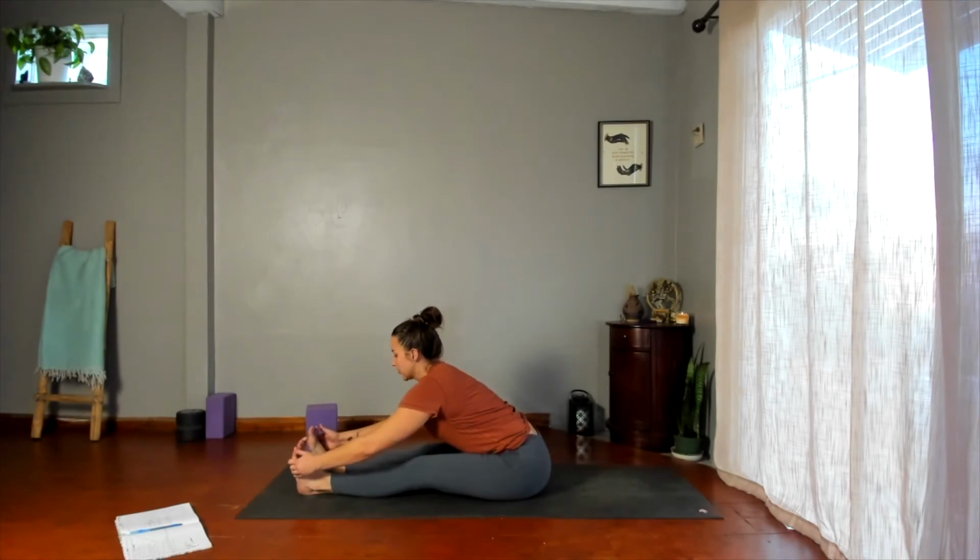Then widen your elbows to the side, reach heart first, head last, face toward your shins. And again, really breathe into the backside of your body. Focus on stretching all of those little muscles in between each rib. You can even visualize, imagine those muscles expanding and contracting with your breath.